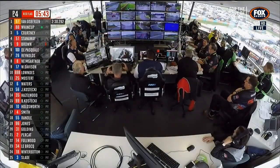Race control to all teams. Race control to all teams. Session is declared. It will not resume. By the time the truck gets back to pit lane, we will have no time remaining.